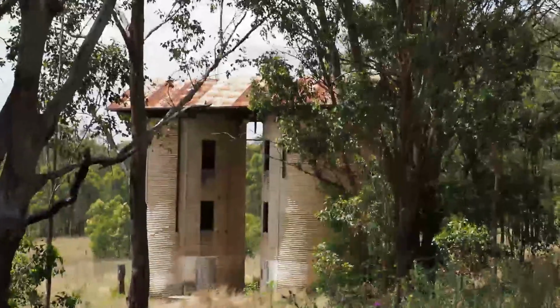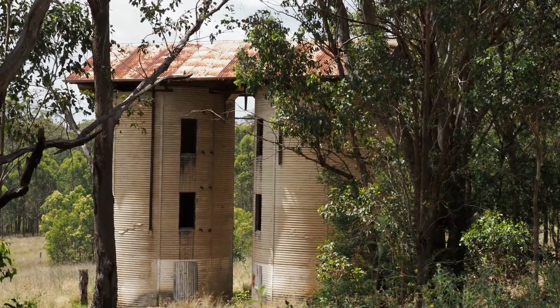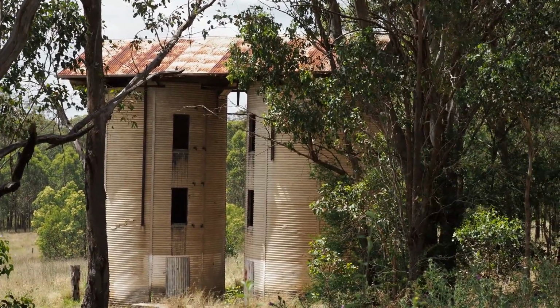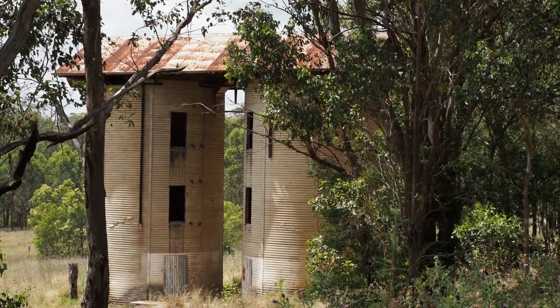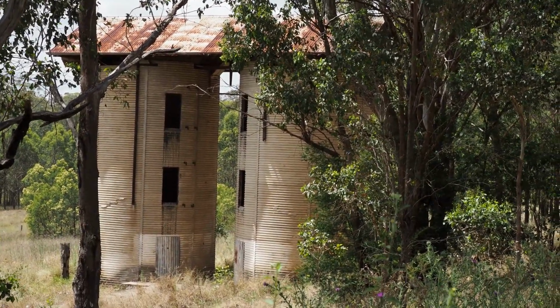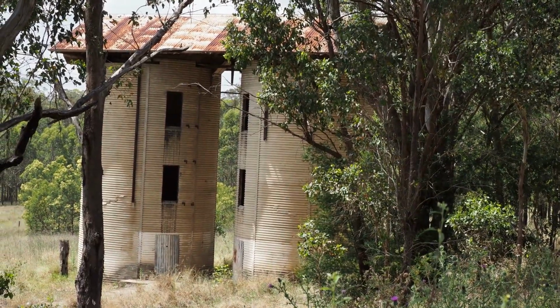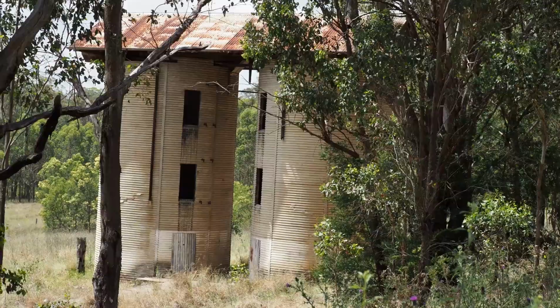There's a couple of silos here. There's no information on these, but I would say that they were used for holding grain. In the area where I travelled in the other day, towards Sackville, there was lots of wheat growing, so not too far away from here.